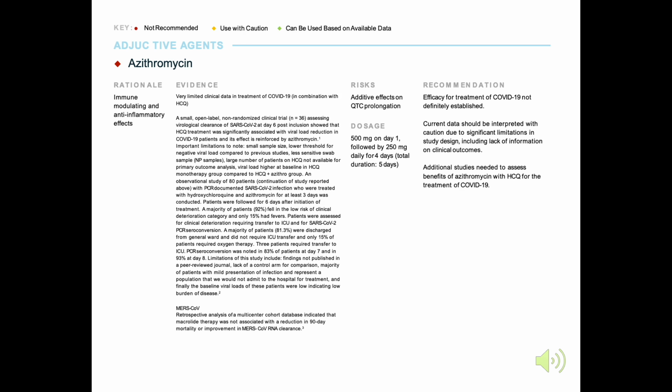Now we'll switch to adjunctive agents. The first we'll cover is azithromycin, an antibiotic, but with immune-modulating and anti-inflammatory effects. There's very limited clinical trial data, and that data should be viewed cautiously due to significant limitations in the study design and small sample size. Its use is not recommended.